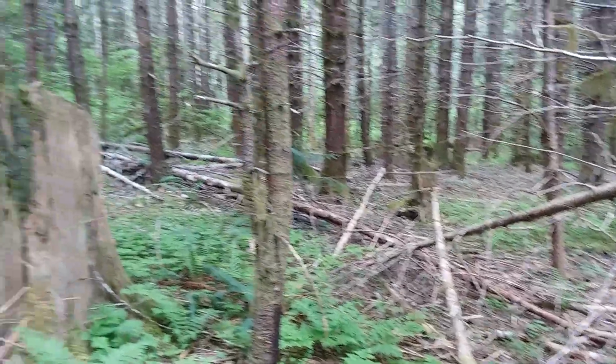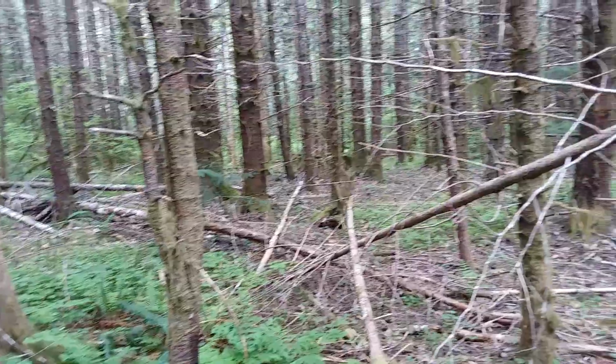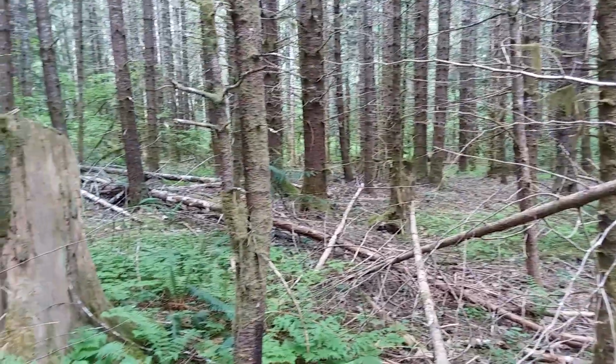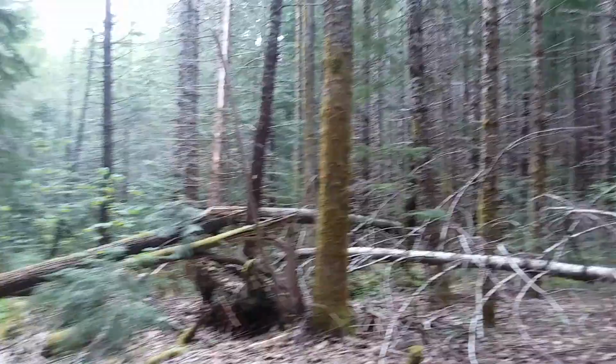This whole place, this corner right here by the creek, is filled with sticks in the woods. Like, a lot of them. Let me go back this way. I walked around a little bit this morning.